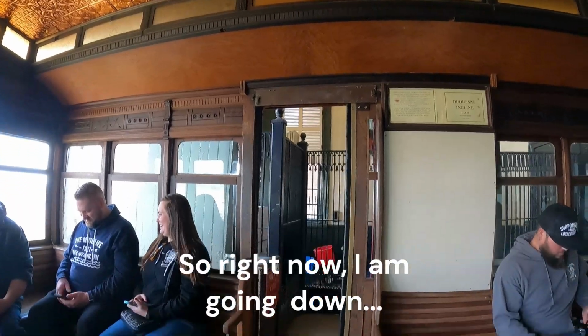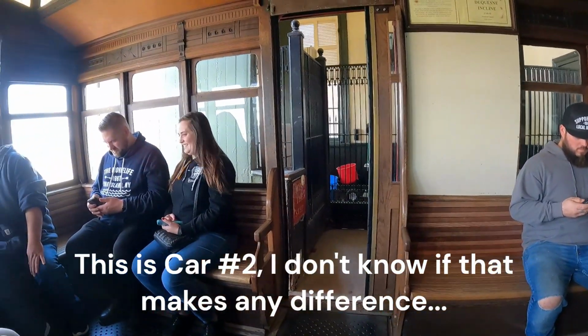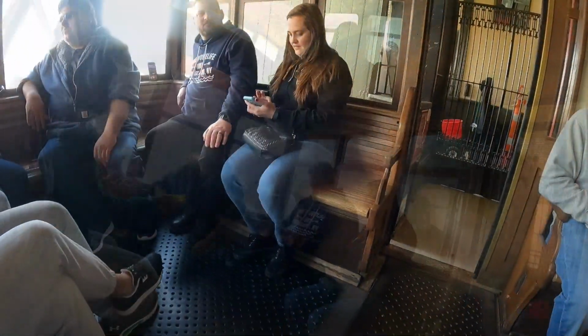All right, now I'm going down. This is car number 2. A couple of cars. I got yelled at over there because I wasn't in the right line.